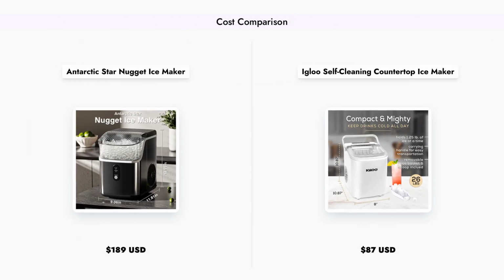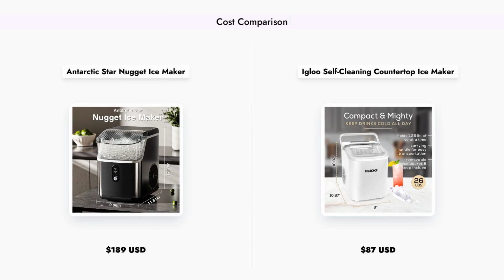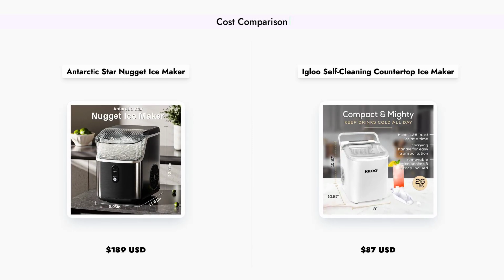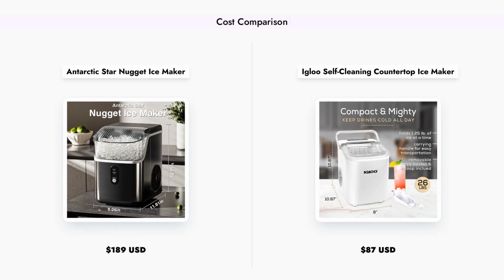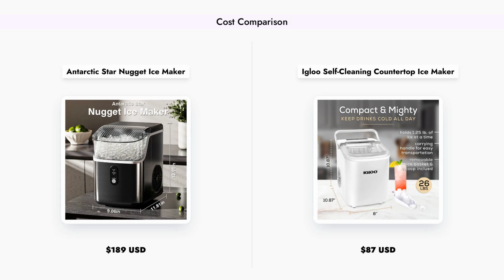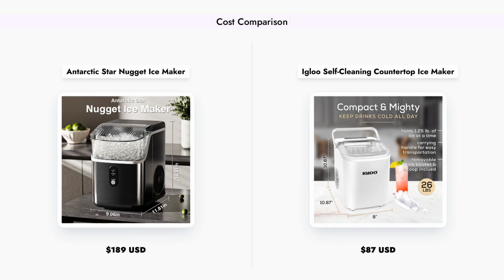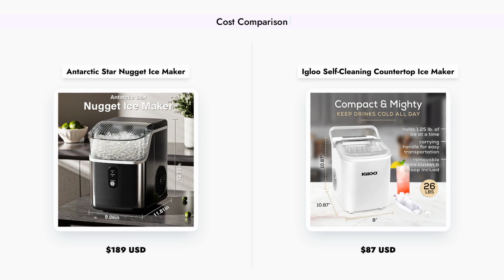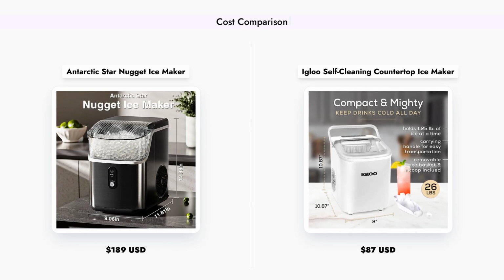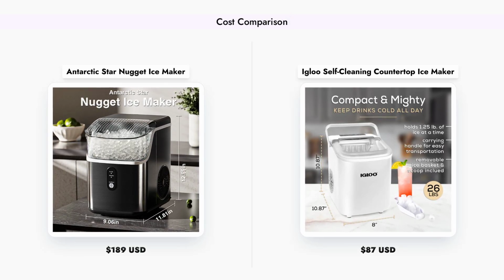Price is a significant factor when choosing an ice maker. The Antarctic Star Nugget Ice Maker is priced at $189, reflecting its premium features and high capacity. In contrast, the Igloo self-cleaning countertop ice maker is much more budget-friendly at $87, making it an attractive option for those who need a reliable ice maker without breaking the bank. Ultimately, your choice will depend on your budget and how often you plan to use the machine.